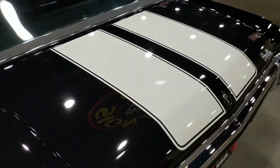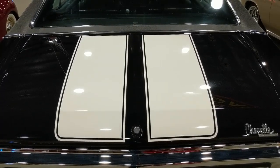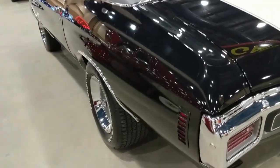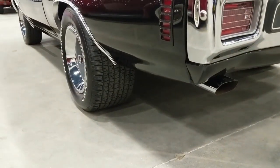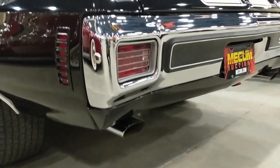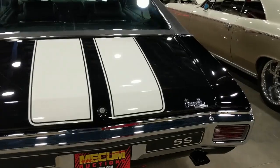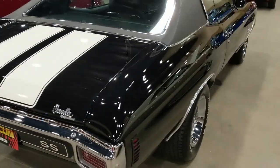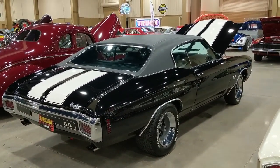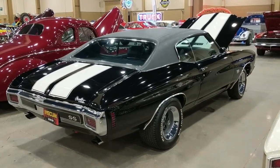Stripes properly placed, properly masked and taped, no fuzzy edges in the corners, straight. Got a big tire in the back, doesn't stick out at all. So he's got a properly offset wheel, factory appearing exhaust. The insides and the underneath of these cars are painted just as meticulously as the outside. I'd really love to be able to take this car for a drive.